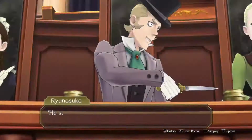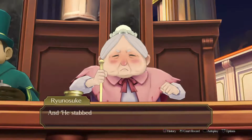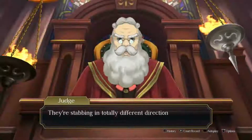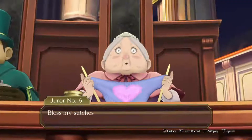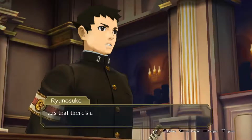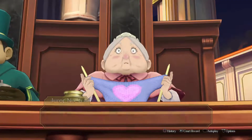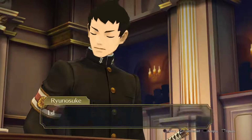Now don't move! Take a look at those 2 jurors. He stuck the fellow next to him without even getting up. And he stabbed the poor man after he'd collapsed on the floor. Well, I never. They're stabbing in totally different directions. What? Bless my stitches, what a muddle. What this tells us is that there's a strong possibility one of the witnesses isn't telling the truth. Oh, but why? Why the dickens would they lie?